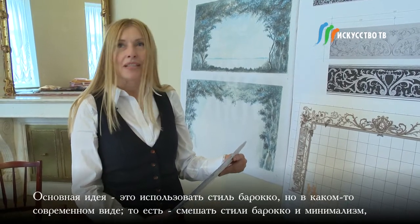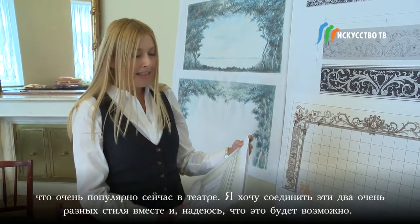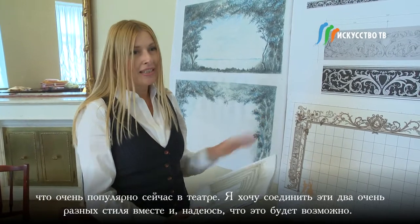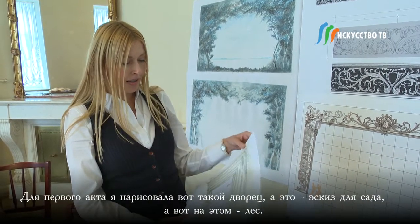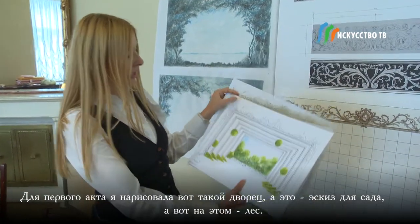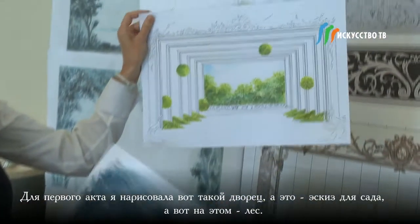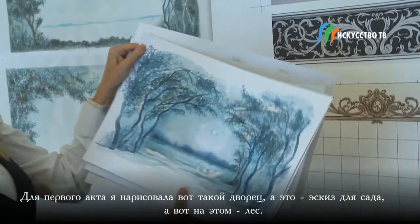So it's something which is a mixture of Baroque and minimalism, which is very popular now in these days in theater. So I try to mix these very opposite ideas together, and I hope it will be possible. So for the first act I did this palace, and then this is a sketch for the garden. These are just the first ideas, and this is the forest.